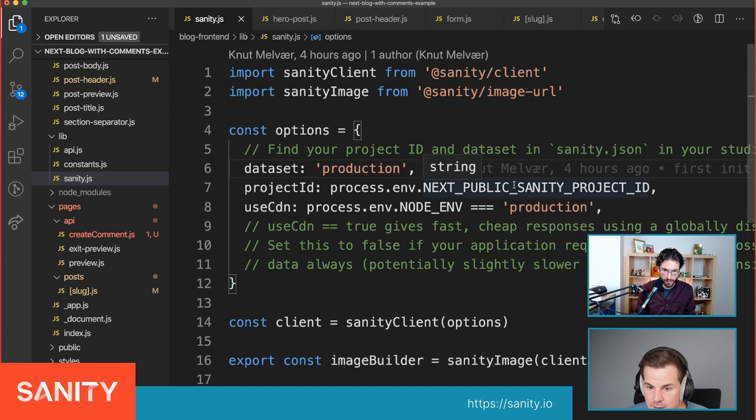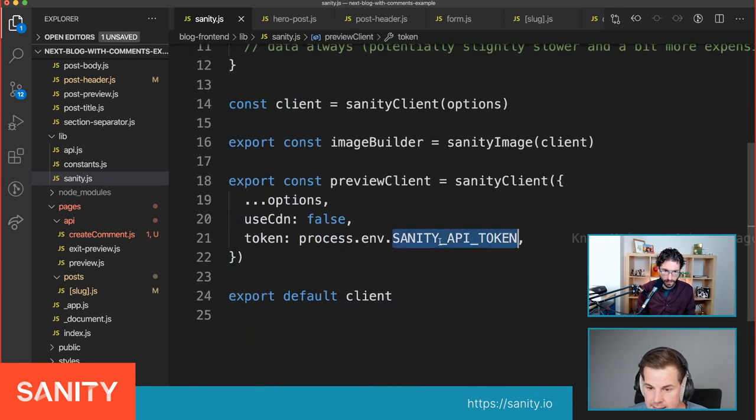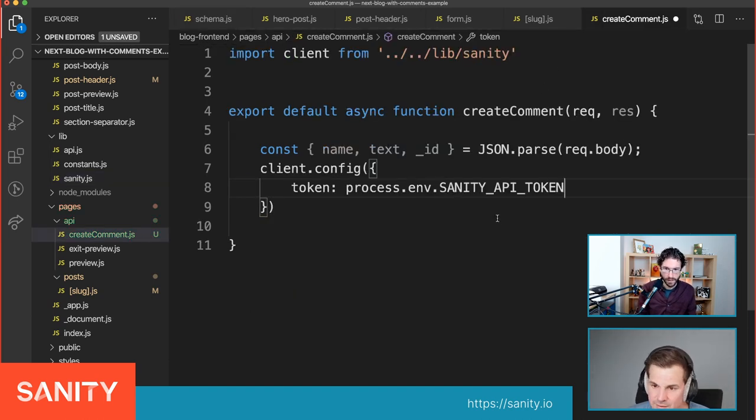If you scroll down... API token? Sanity API. There we go. All right, so this is kind of longer than code, but yeah, who cares? Exactly.